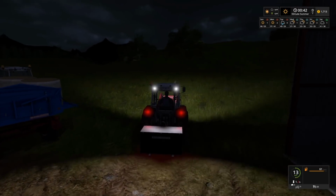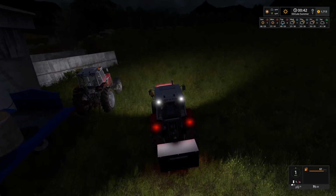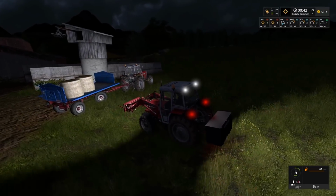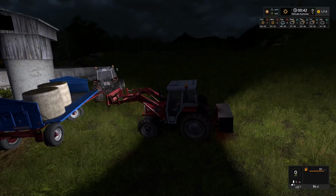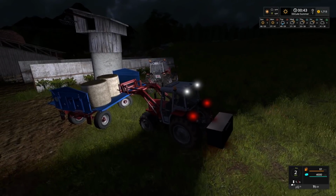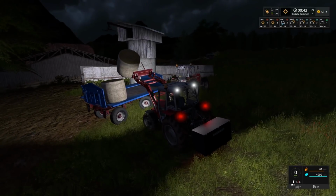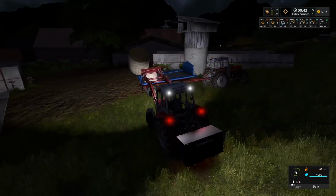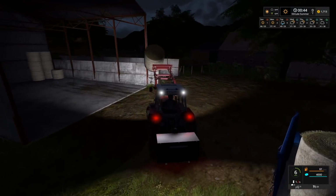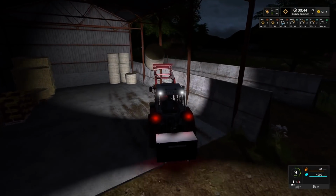It is an extremely early morning. 12:42 a.m. I am still working on bales, and I gotta tell you, I have to make some changes. We'll talk about that here in just a little bit.